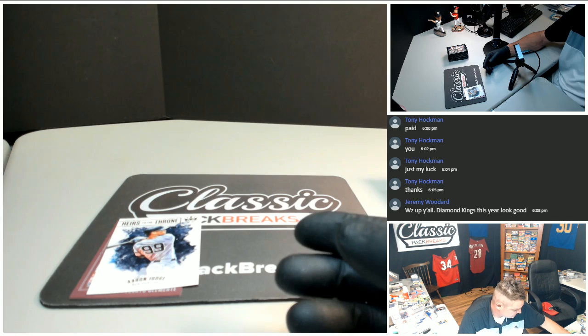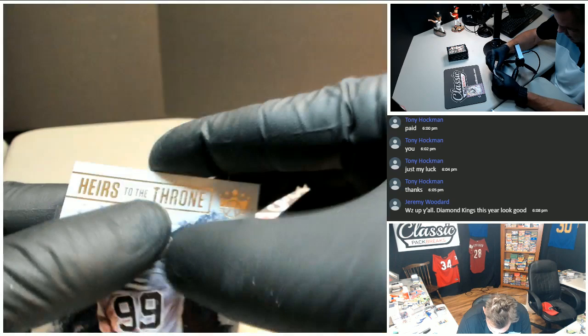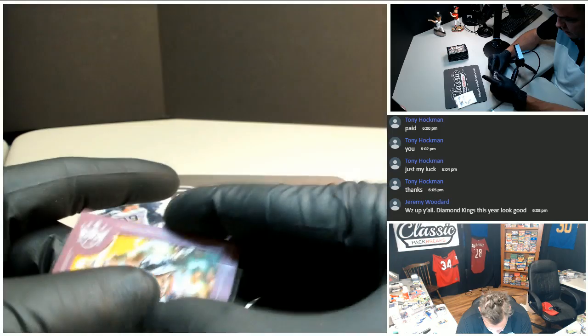Probably should sleeve up one. That one. Heirs to the throne. I like the purple. Plum purple. Clemente too. It's pretty cool.